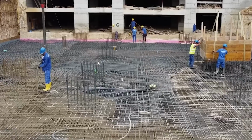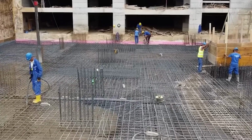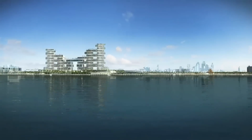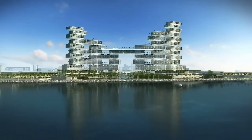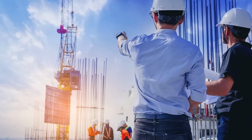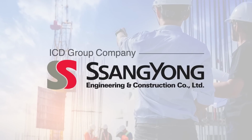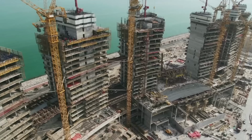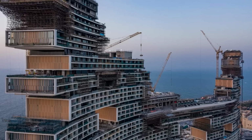by the COVID pandemic. The contractor, which is the exclusively owned Middle East subsidiary of Belgium's B6 Group, built the Dubai Hotel on behalf of Kerzner International Resorts as part of a joint venture with SsangYong Engineering and Construction. While the result is stunning, building the Royal Atlantis was a challenge.